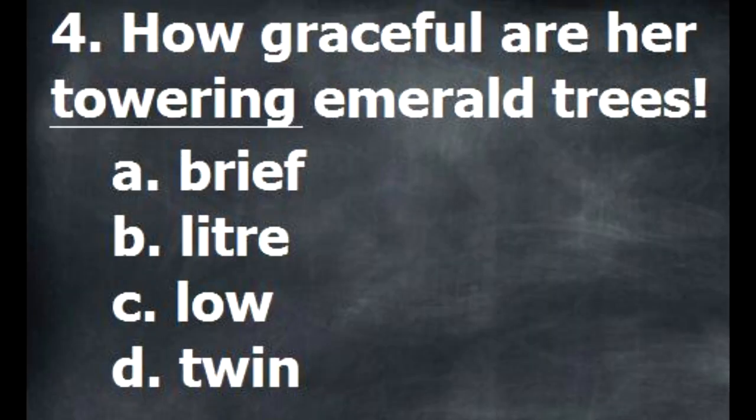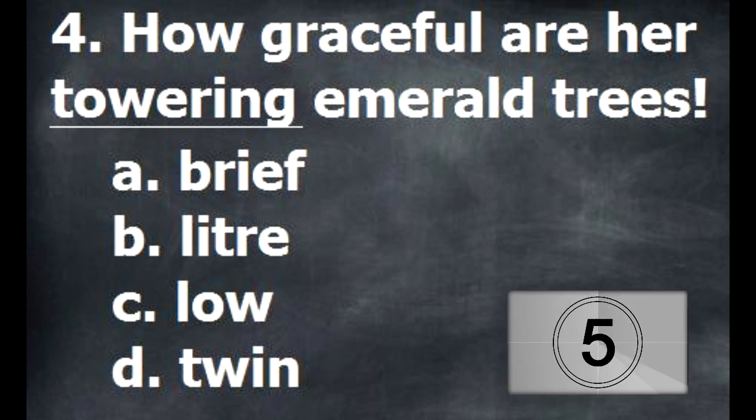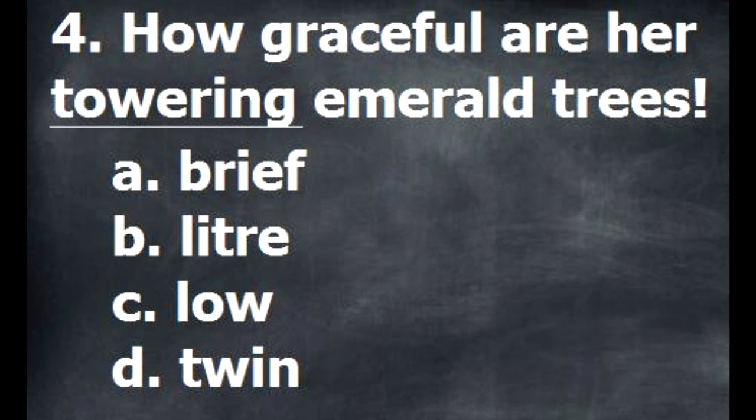Four. How graceful are her towering emerald trees? Which of the following is the antonym of the word towering? A. Brief. B. Litter. C. Low. Or letter D. Twin. If your answer is letter C, low, then you are correct.